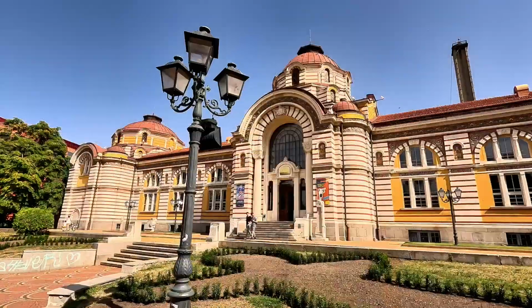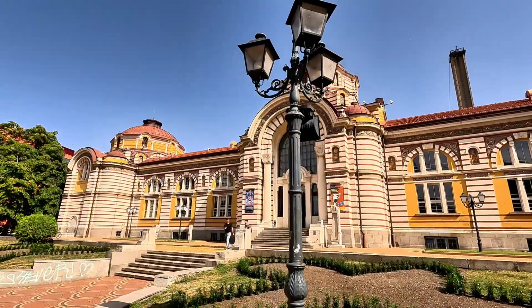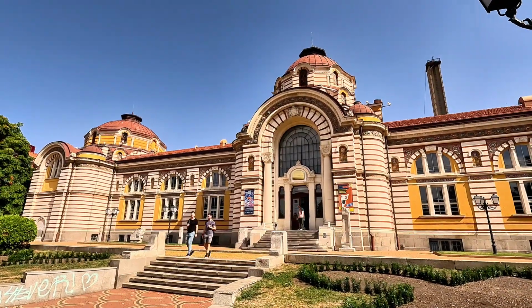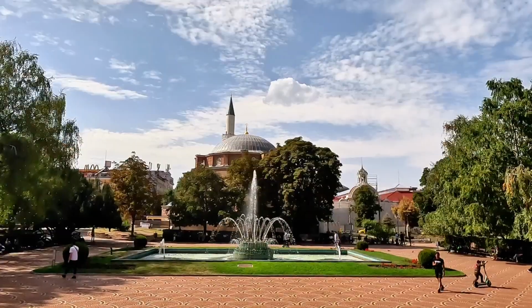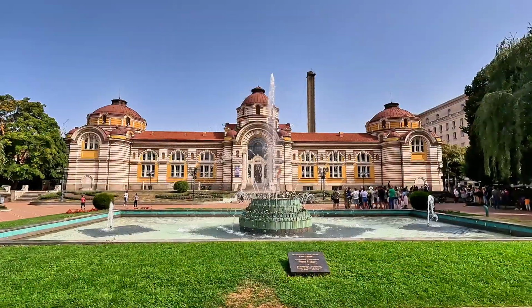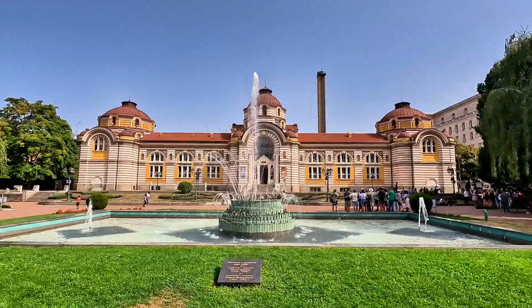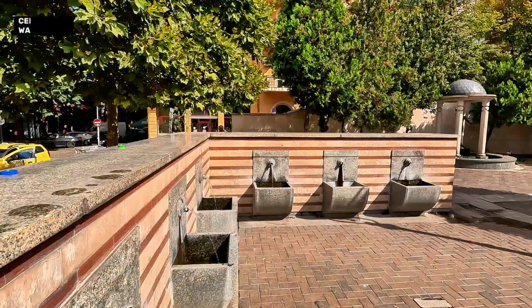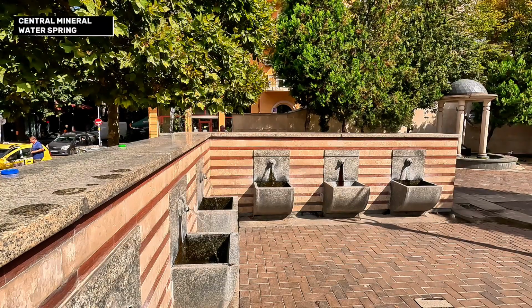The Art Nouveau style of architecture of the building is stunning, making this one of the most attractive structures in the city center. The park in front, complete with a fountain, is a prime gathering spot for the residents of Sofia. I was told that there are plans to convert some of the space inside of the museum back into a mineral bathhouse. Mineral springs are plentiful in and around Sofia.